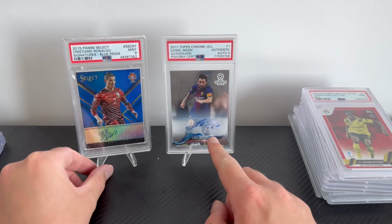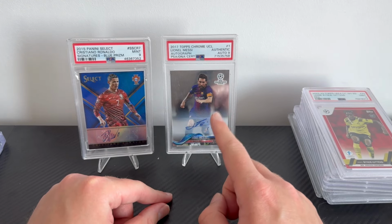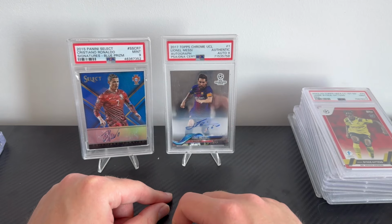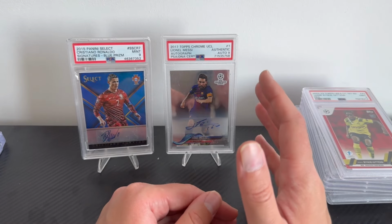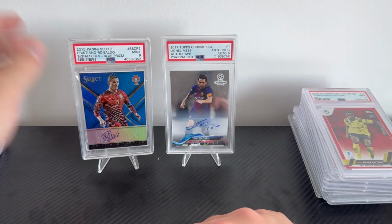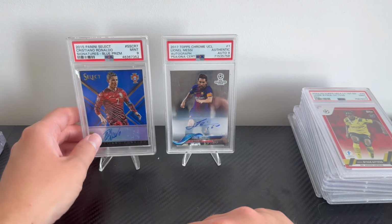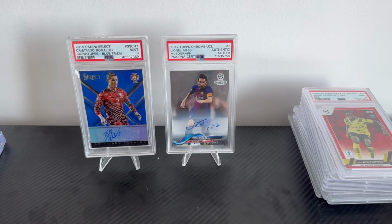The red Lionel Messi, numbered to 10 in Topps Chrome, or maybe even 5, I think it's 10 in the autographs, did $21,000 at auction during COVID, which is absolutely mad. This will never hit that price because it's just a non-numbered variant. There's probably about 200 of these available, so it is also very, very rare. But these are the 2 most iconic cards in my collection. A Cristiano Ronaldo autograph card to 15 and a Messi autograph card from one of the most iconic collections of all time. 2 big goats in PSA slabs. There's no denying they are the biggest cards.